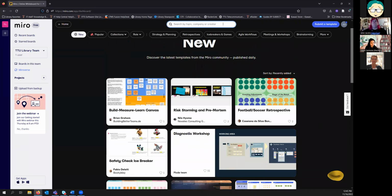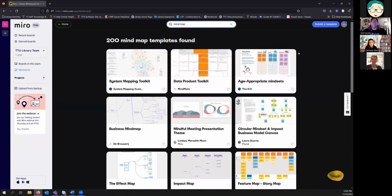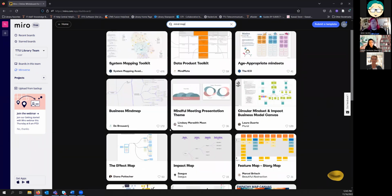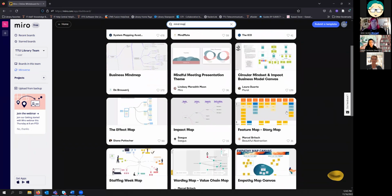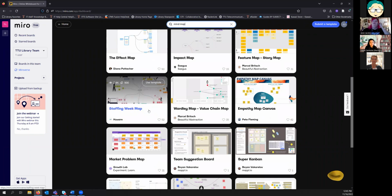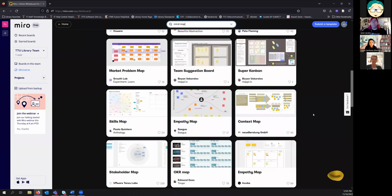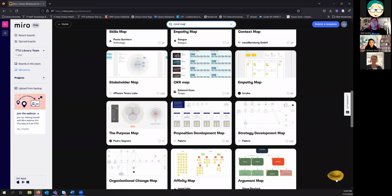If you're looking for something, you can search for it by topic. So if I did mind map, I can go ahead and search that, and then it'll show me all the ones that are associated with mind and map. Again, it's searching both words, so that's why you get this mapping toolkit and stuff like that. But you've also got a business mind map, the effect map, staffing week map. So if you're doing staffing, you can do it in here. It just kind of depends. And as you scroll down, it adds more.